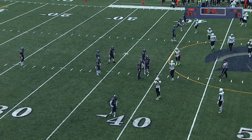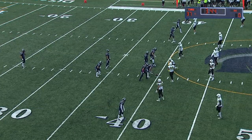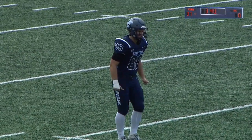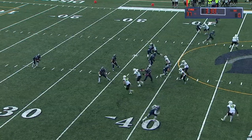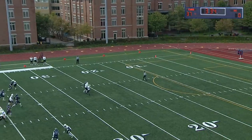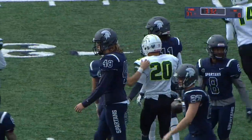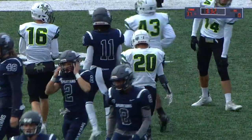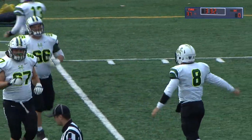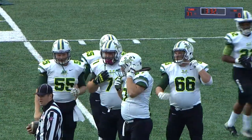Jace Whitty back to punt on 4th and 6. Clock continues to tick. They should have about 3:30 left by the time the punt comes. Whitty sends that one away. Fair catch called for and made by Nowicki. And it will be at the 27-yard line to start the drive.